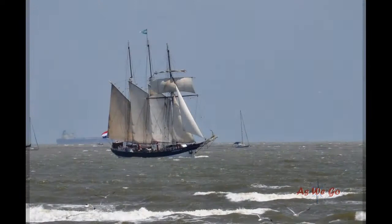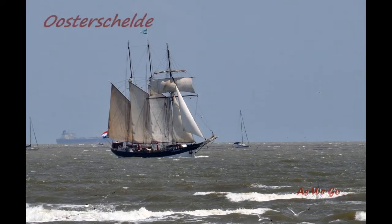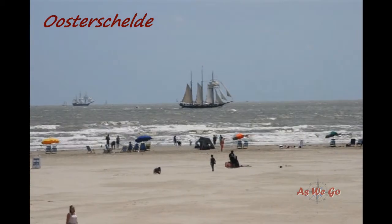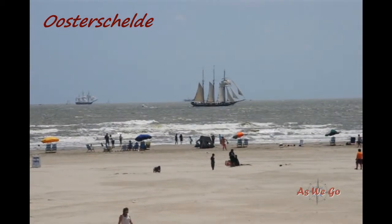Then we had the Oosterschelde from the Netherlands. She was second oldest, and she sure seemed to enjoy playing in the gusty winds and zipping back and forth along the parade route. She was probably the fastest boat out there that day.